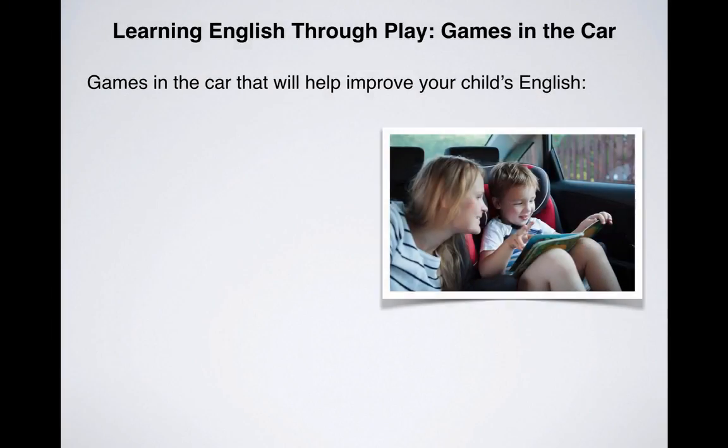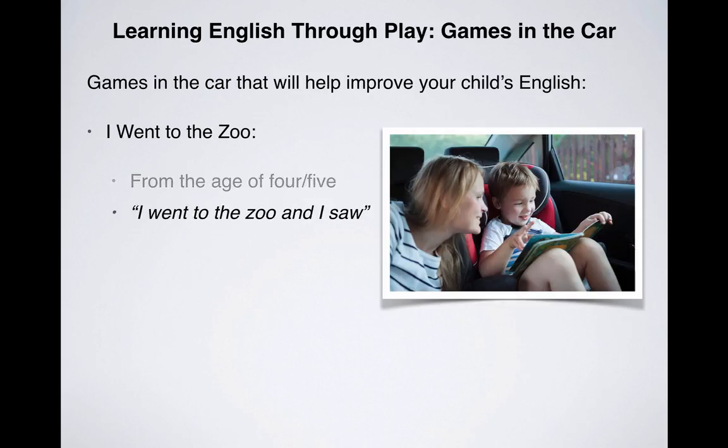Okay, the second game that we play in the car only in English, and it was the second game that we introduced to our children, is the I Went to the Zoo game. And we first introduced this game to our children at about the age of 4 to 5. The game is based around everyone in the car saying what they saw on a fictitious trip to the zoo. The game begins with the youngest person in the car saying, "I went to the zoo and I saw a," and saying what animal that they saw.